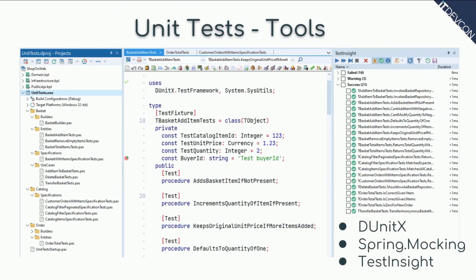To create the unit tests, I am using DUnitX, Spring mocking, and Test Insight to run the tests continuously as I code. Running the tests continuously is simple, because these tests cover the maximum possible lines of code from the domain, which has no external dependencies, so the test execution is continuous and instantaneous. This way I can discover as soon as possible if a regression was introduced in the code.